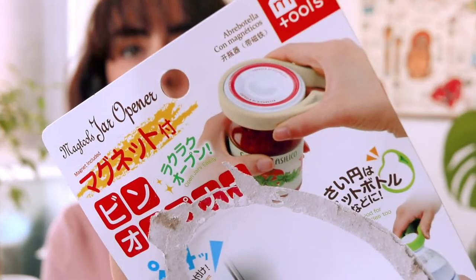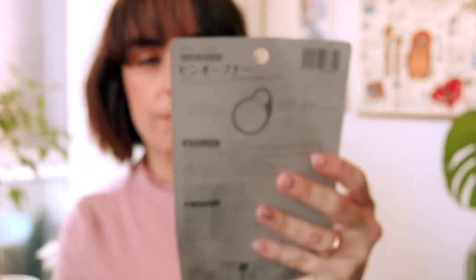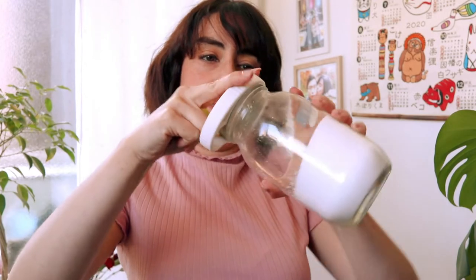It's not really too fancy or anything. It's just like a MagTools jar opener. See, you put this over the jar and it's supposed to help open your jar or something. So I guess it's only for very specifically sized jars. Can I see? It's about to fit. Finally, jeez. But this is really easy to open, so I don't know.